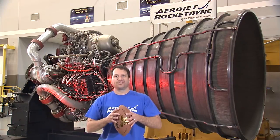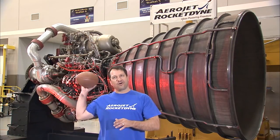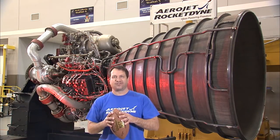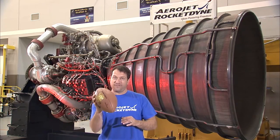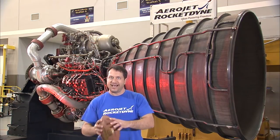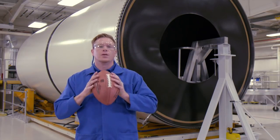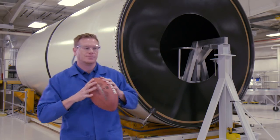Hi, and welcome to Aerojet Rocketdyne's Stennis facility, where we assemble and test the mighty RS-25 engine for NASA's Space Launch System. Did you know the RS-25 engine can propel or throw a football at over 9,750 miles per hour? Imagine that! The booster for NASA's Space Launch System weighs more than 4,700 NFL linemen.